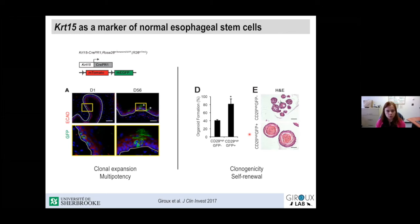So for this specific experiment, we sorted the K15 positive and K15 negative cells and put that in an organoid setting. And we could see that the K15 derived organoids were more capable to form organoids. So they have higher self-renewing capacity and clonogenic capacity. That was a really good experiment that was able to support our hypothesis that K15 cells were in fact stem cells.